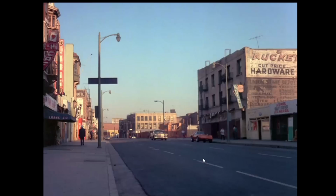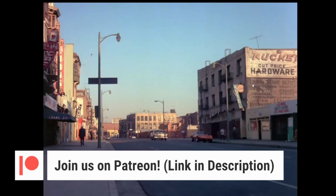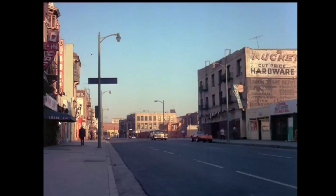So I'm going to leave this one to you guys. I didn't spend much time researching this particular one, because again, this location wasn't used for the filming of this episode. But there are a few clues. We see, what does it say, Rucker's Cut Price Hardware, Union Stage Depot, Loans Thrift Shop. So there's a little bit of clues here. And the interesting thing about stock footage is this doesn't necessarily have to be in Los Angeles or California. This could be a town in Missouri. I don't know. See if you guys can find this one.